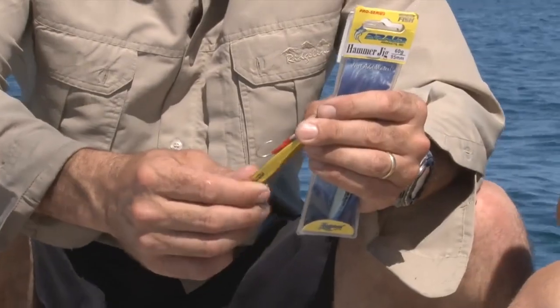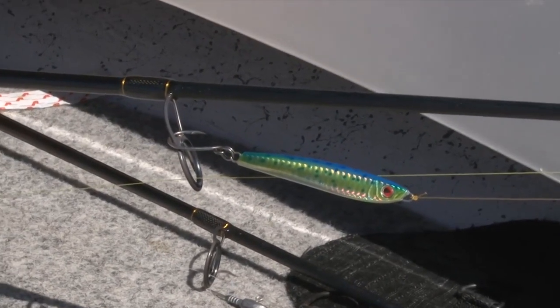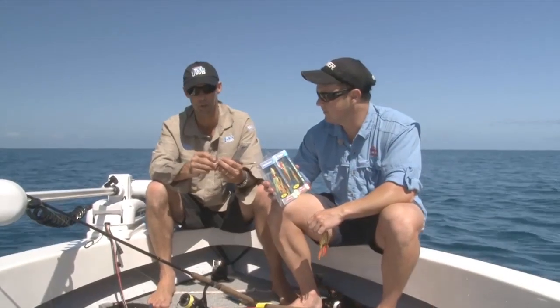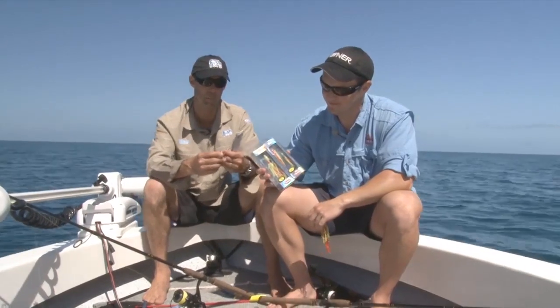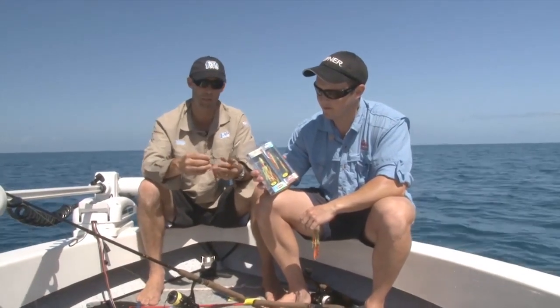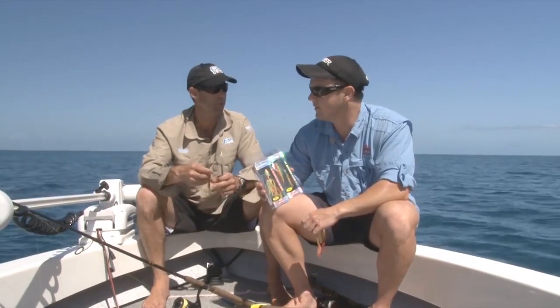If you want to adapt them though, as we are at the moment, we're putting a treble on the back to prevent those bite-offs from sharper-toothed critters. So they are a very versatile style of lure and beautiful to use in a range of scenarios, as good on the reef fish as they are on the pelagics, and perfect with the sort of spin gear we're using now. This is a fast and aggressive style of jigging, but there's also other options out there, Pete.